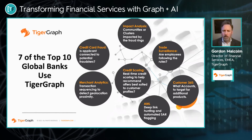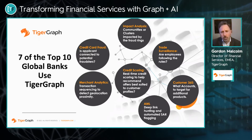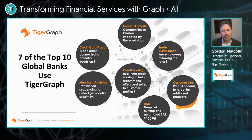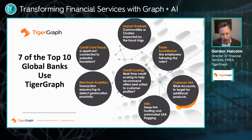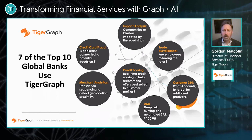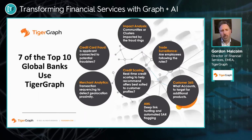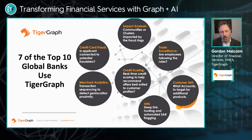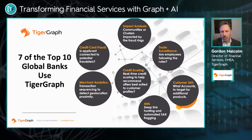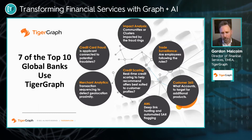Credit card fraud: comparing new applicants to potential or known fraudsters within the network. That's a big one. Payment fraud, transactional fraud, so catching fraud as it happens. Credit scoring and risk assessment: the ability to appropriately right-size the risk and provide the accompanying product with the right loan or interest rate, and to do so in real time as well.